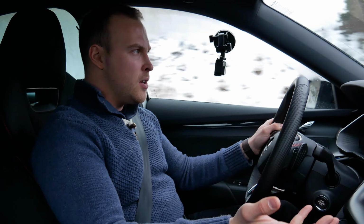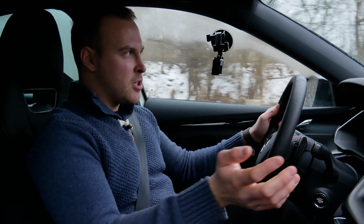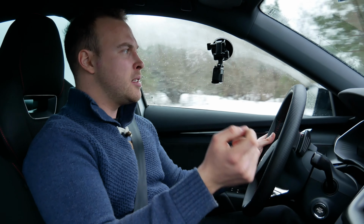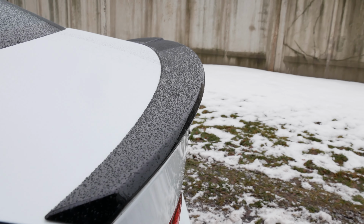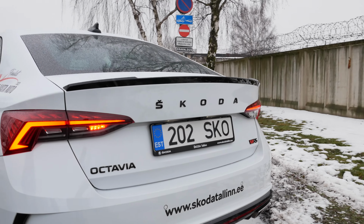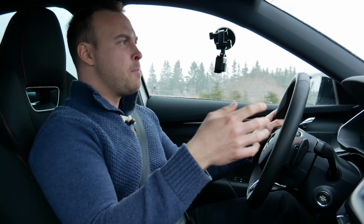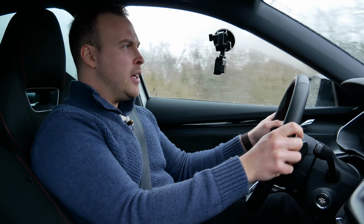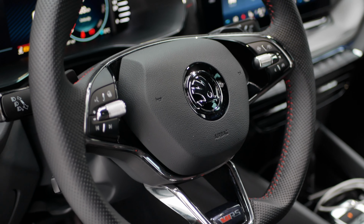Of course, you can individually configure all the settings for your drivetrain, for your suspension. By the way, this DCC, which is dynamic chassis control, is an optional extra. I think it's one well worth having, because you really change the car. If you put it into sport mode on the suspension, it feels much more planted. Although we're currently running on winter tires, so it's basically pointless, but it is a much different car if you add this option.